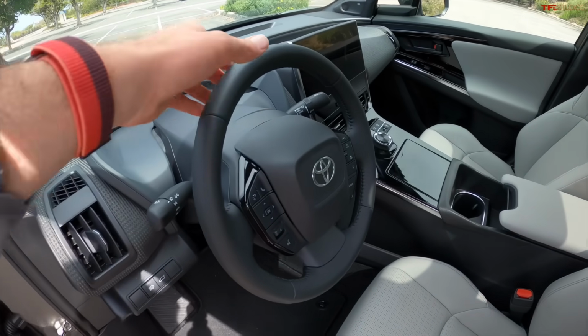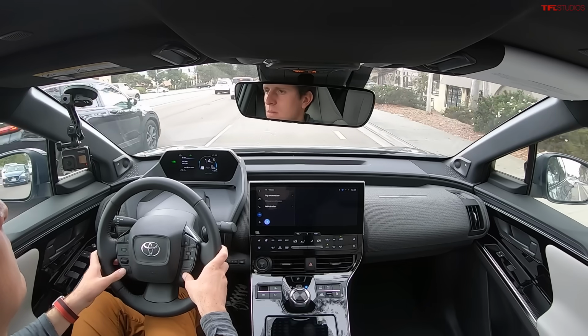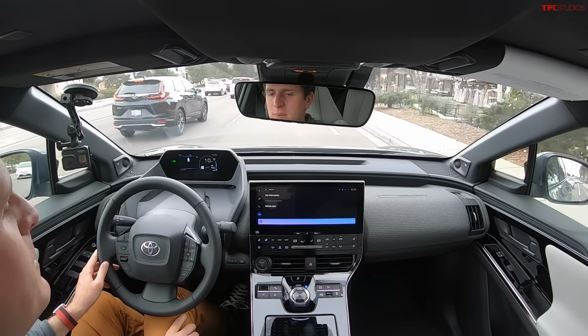assertive in its implementation. Now the steering on this car feels quite nice. It is electric power steering, nicely weighted though, not too overly boosted. There's really no steering feel coming through, but it's easy to get used to, and it is very, very unoffensive. Hey Toyota, take me home.